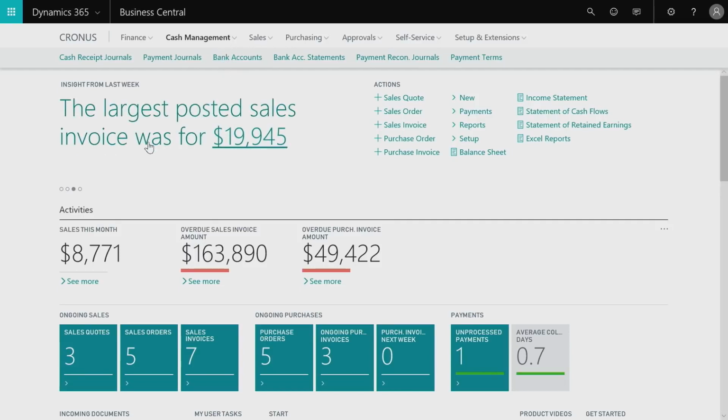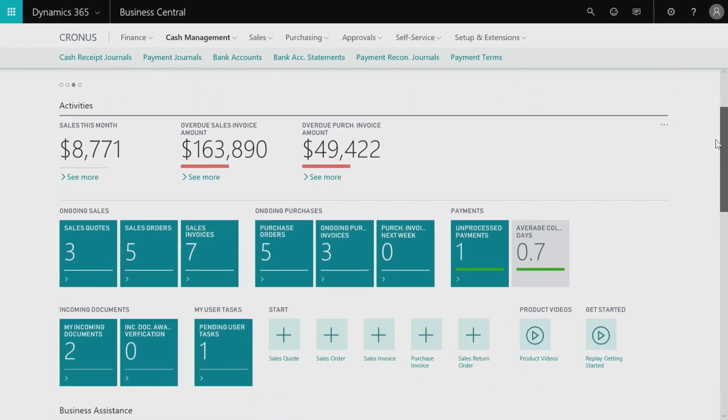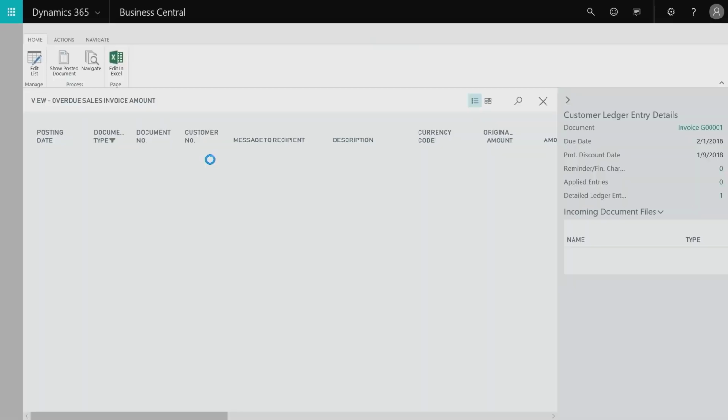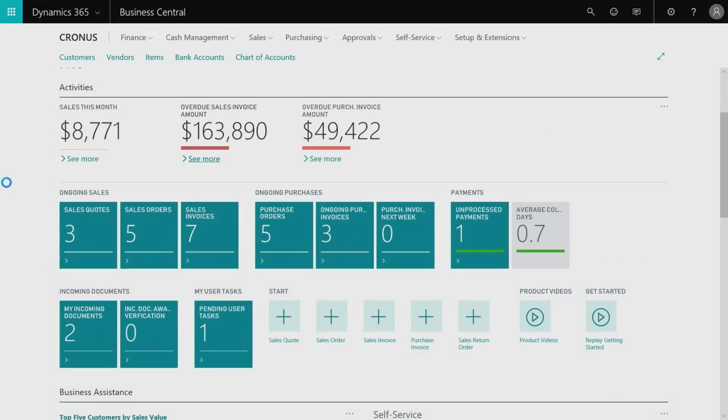But before I do that, first of all, I want to scroll through, see if there's any important actions or anything I should look into. I can see that today we have overdue sales invoices, and I can drill into what we call the emphasized queues here and see directly what are these invoices. And once I've looked at that, maybe take an action, sending out finance memo charges and so on, I can go back and continue on my role center here to see that there are some sales quotes. I looked at them yesterday, so I'm not going to look into them today. But if we scroll down a little bit here, we can see that there are incoming documents for me.